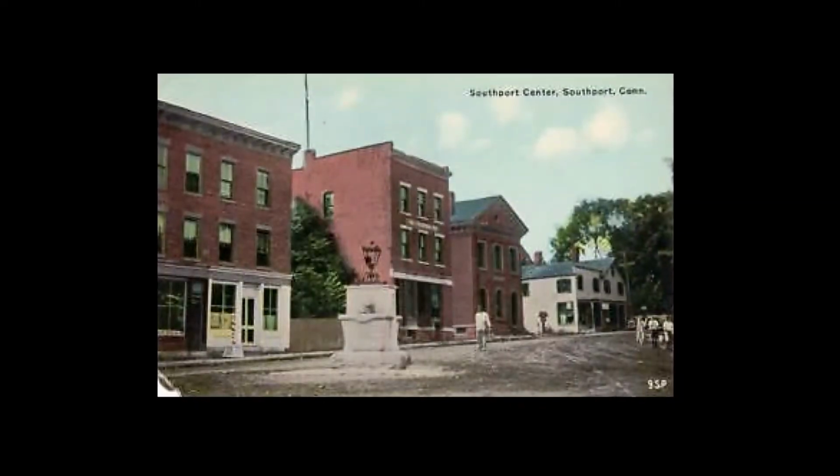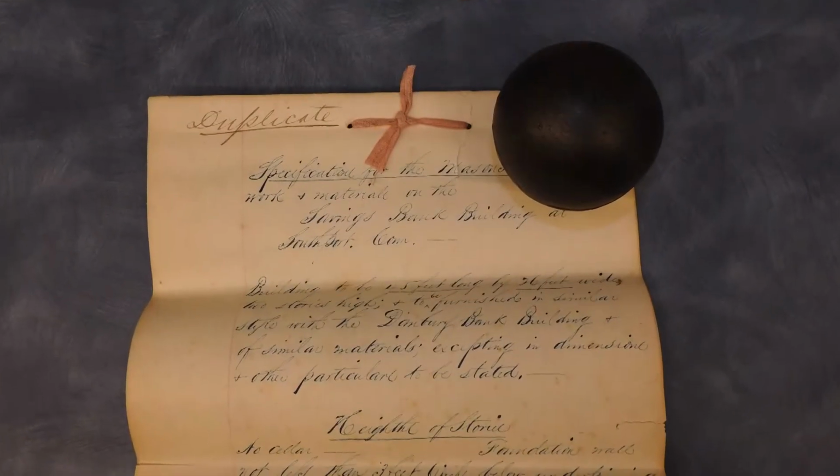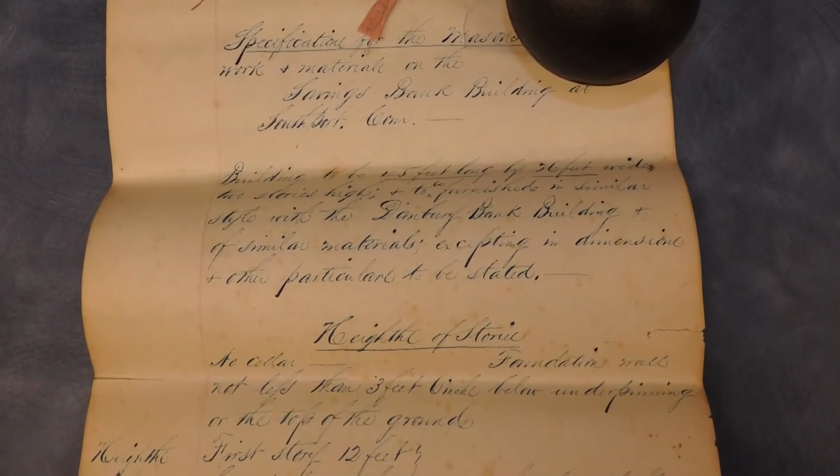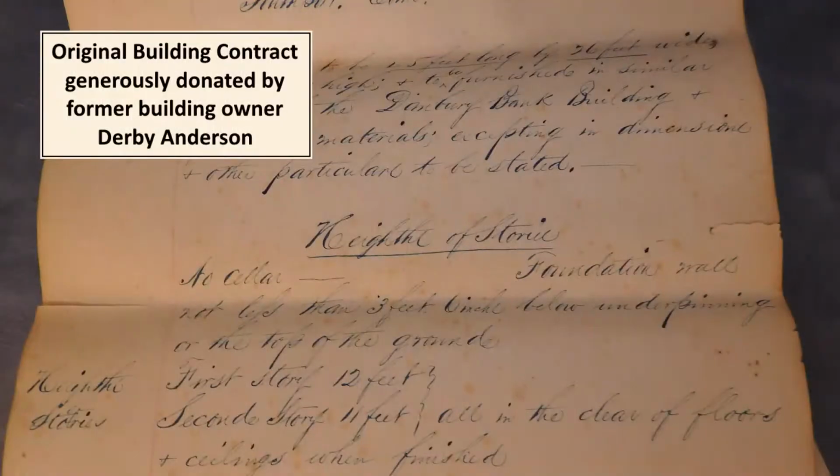It was the oldest continuously operated bank in the United States, starting from 1865 and going all the way through 2016. As far as artifacts are concerned, we've come up with a couple of very interesting ones. First of all is a copy of the original building contract from 1864, handwritten on sheepskin, which specifies all of the elements of the building, from the materials that were used to the style.